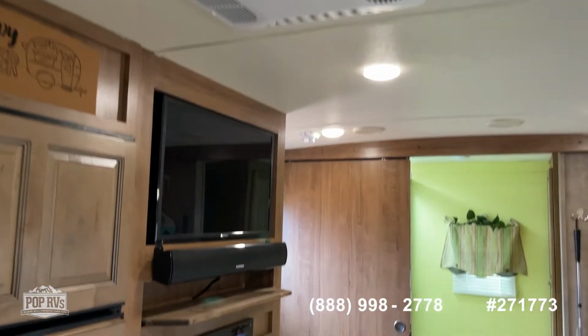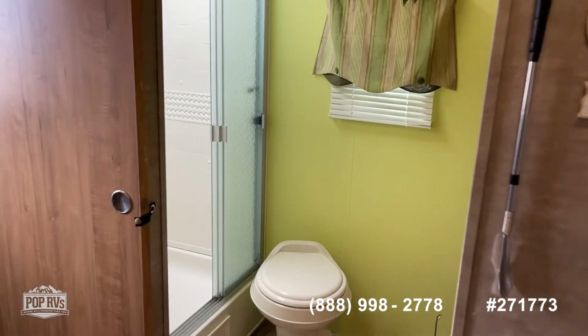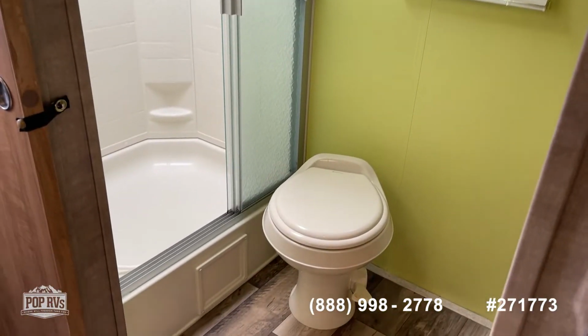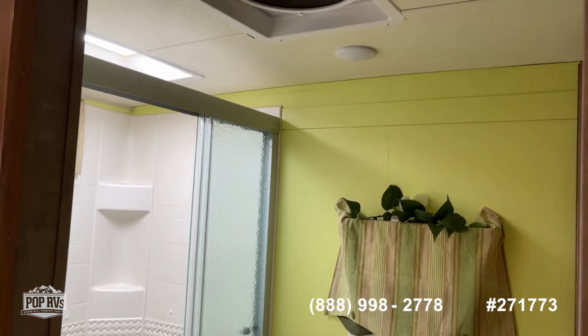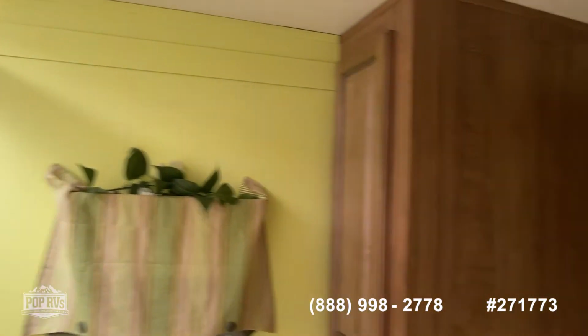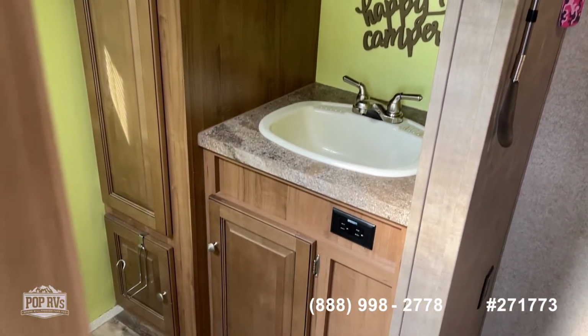This is the 15,000 BTU AC, optional. Standard was 13.5. Neat little color for the bathroom. Pretty generous layout in here.